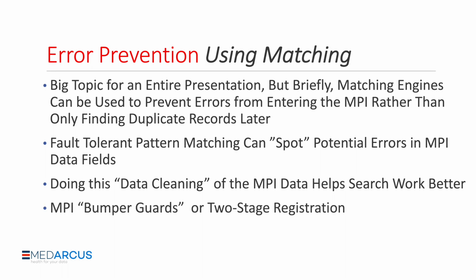One of the coolest things I've ever seen in industry was the use of a matching software engine as a bumper guard, as the customer called it, around their EHR. I also call this a 2-stage registration. But what we're doing in both cases, we're using the power of a matching engine, whether it's a current technology solution like the customer with the bumper guards, or a pattern matching solution for 2-stage registration. So what we're doing is we're using the power of matching in place where a search function goes. So we are replacing the EHR's search function with a much more powerful matching engine.